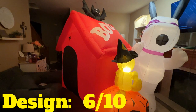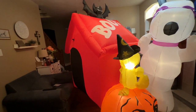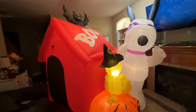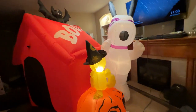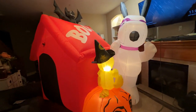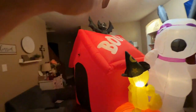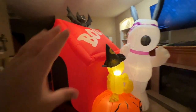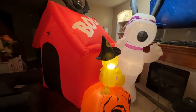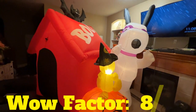They should have done this a little bit better. Maybe put the base fan underneath Snoopy. Yeah, or underneath the pumpkin even. Would have probably worked out better. And then wow factor, it really is a quite large inflatable. And it is a good Woodstock character. And the Snoopy character looks good. The bat looks good. I think if you just maneuver it a little bit, you're going to get a lot of enjoyment out of it. So for wow factor, I'm going to do an 8 out of 10.